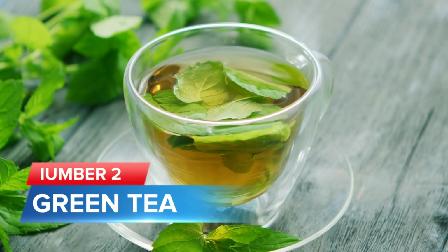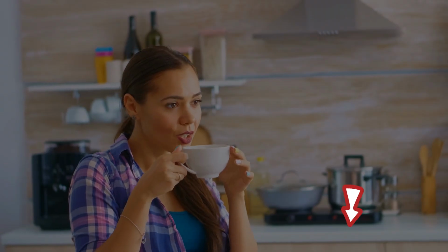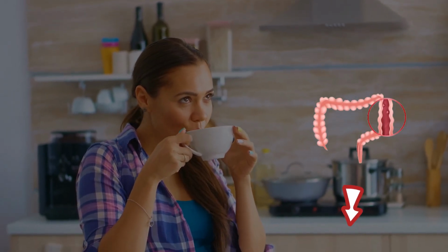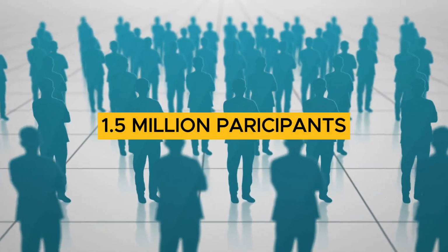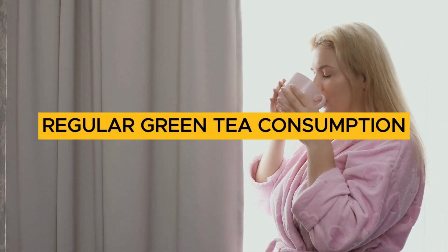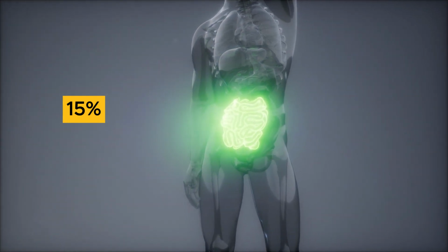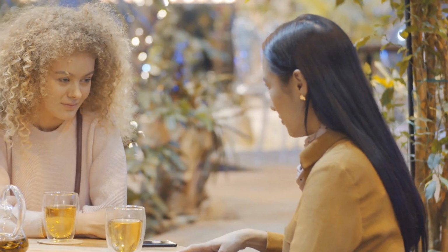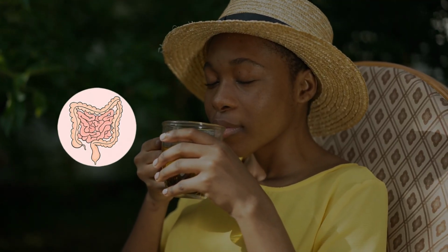Number 2. Green tea. Some studies suggest that people who drink green tea regularly may have a lower risk of developing colorectal cancer. In fact, a 2019 meta-analysis published in the journal Nutrients examined data from over 28 observational studies involving more than 1.5 million participants. The researchers found that regular green tea consumption was associated with a 15% lower risk of colorectal cancer overall. This association was even stronger for women, with a 22% reduced risk of CRC among regular green tea drinkers.